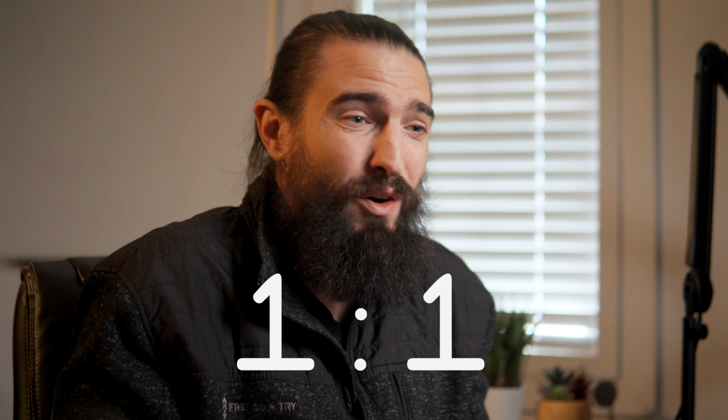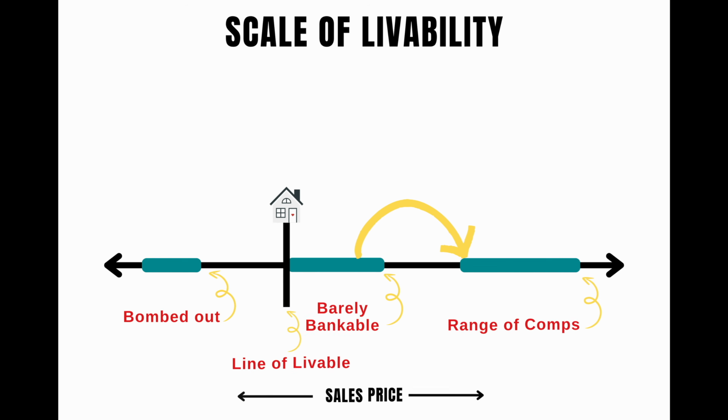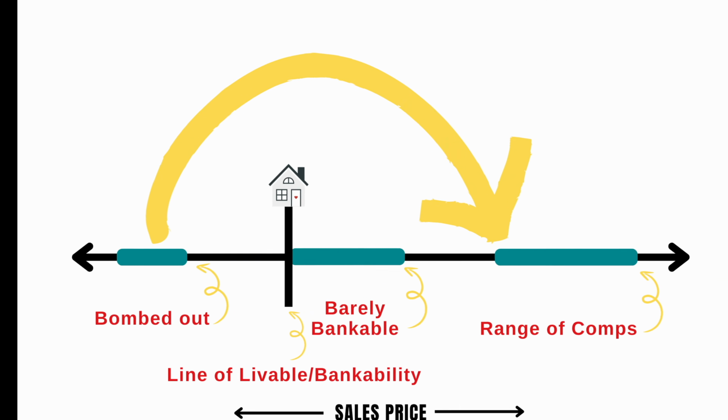The problem is there's some work that you can do on a house where you don't get a 2-to-1 or a 3-to-1 return on investment. You only get a 1-to-1 return on investment or worse. The best return on investment is taking a house from bombed out to livable. But sometimes we actually buy these barely bankable houses and we move those into the range of comps. But actually, if you're taking a bombed out house to livable, you might as well take it all the way to the range of comps, because the only difference is really the finishes.